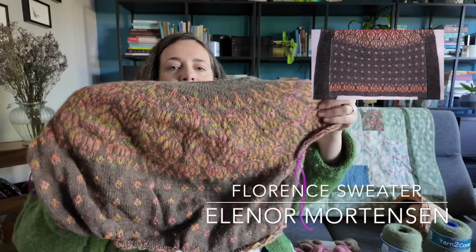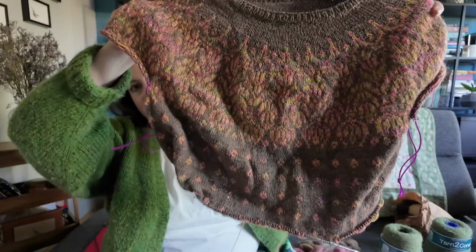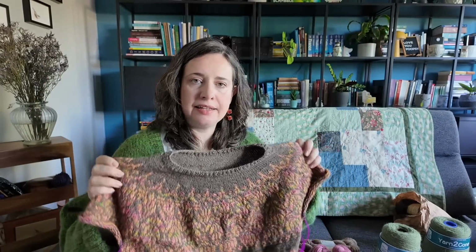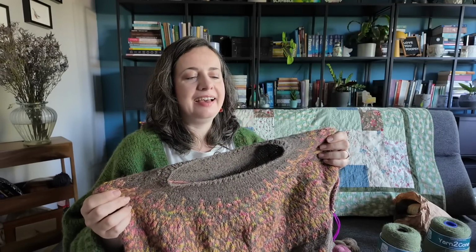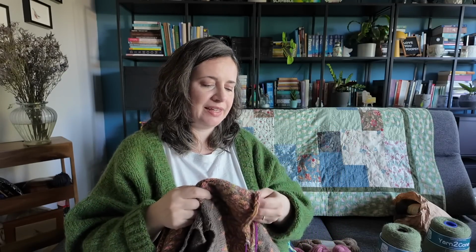It's a bit creased because it's been in my luggage coming back from the UK. I haven't made a massive amount of progress on it. So this is a test knit that I'm doing for Eleanor Mortensen, as I said. I can't wait to wear this, it's going to look so good. And the deadline isn't until the middle of June, so I've got plenty of time to work on this.